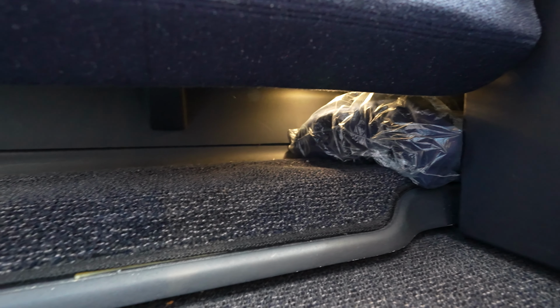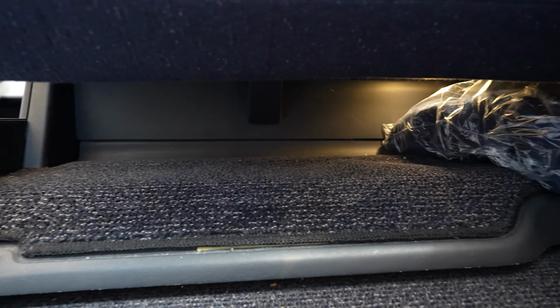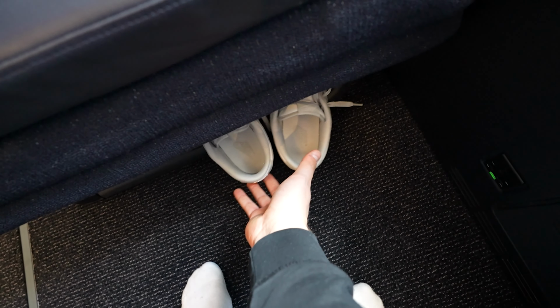By your feet is another small storage compartment, although it's very tight. I found this to be useful for my shoes and the blanket. Anything bigger will need to be put in the overhead locker.